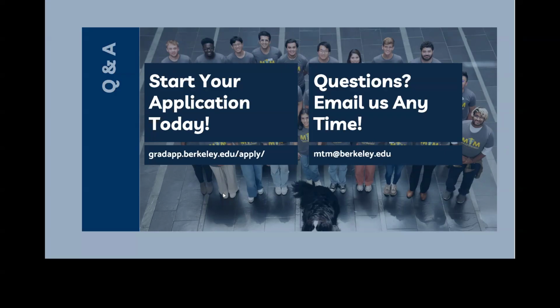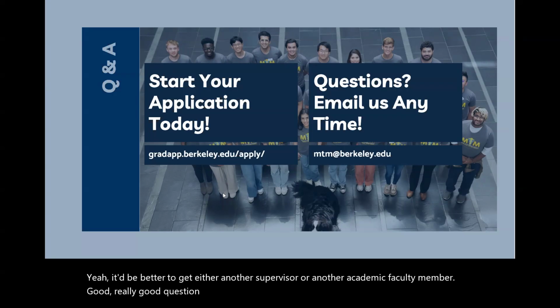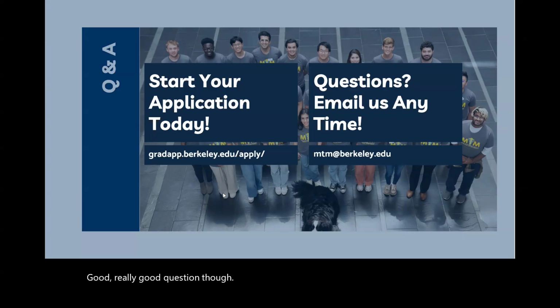I would say not recommended. It'd be better to get either another supervisor or another academic faculty member. But if there's a person at that company at a supervisory level, not a straight-line supervisor, maybe a dotted line, like you work on a project that they also oversee, that would be fine. Usually they want it from someone that's above you, right?